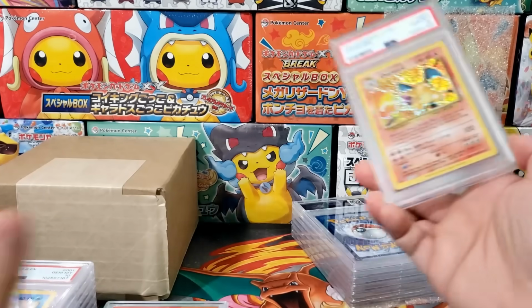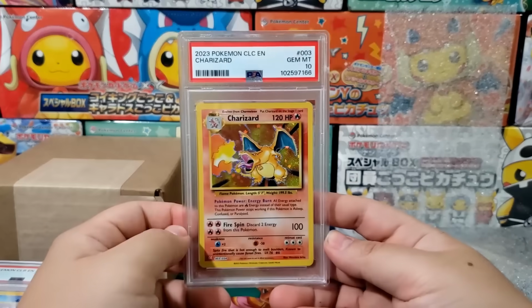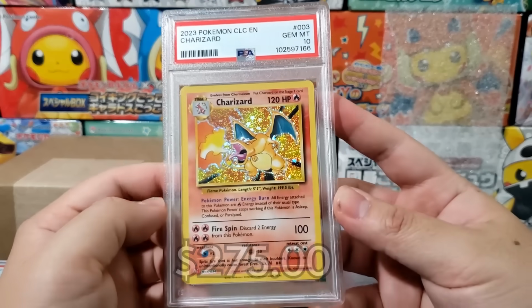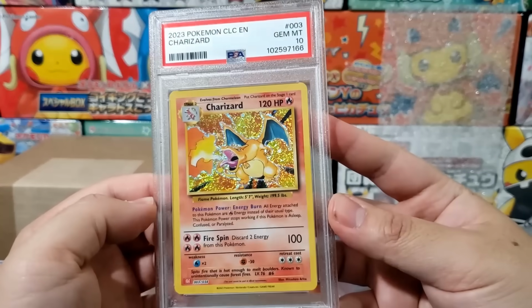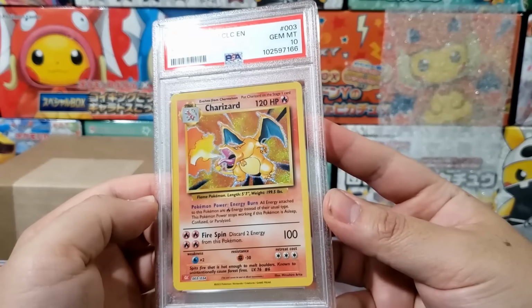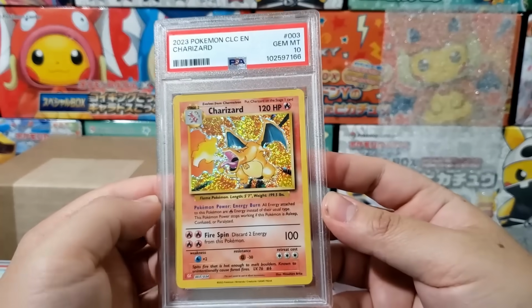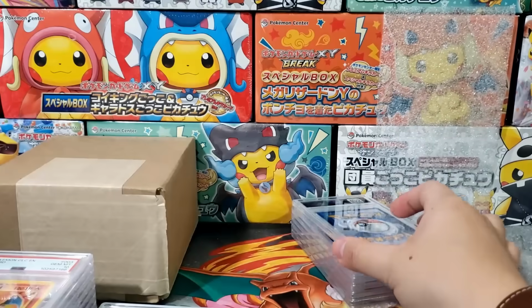For auction. So, oh my goodness, we got ourselves the Daddy Charizard in a PSA 10. Oh, a classic Charizard card. Great holo pattern. They did a fantastic job on these. So this card is definitely the most valuable of the bunch by far.